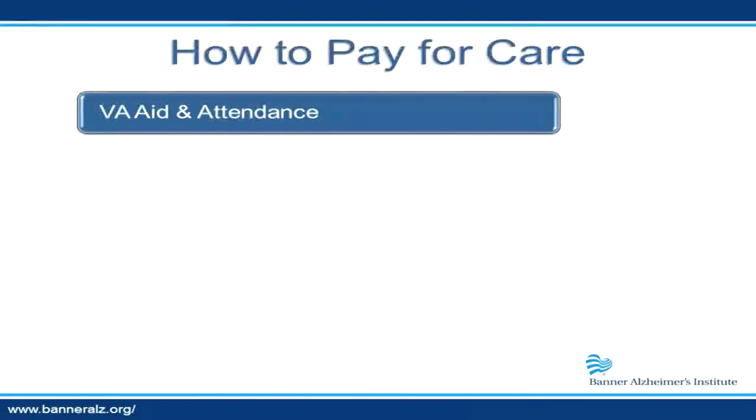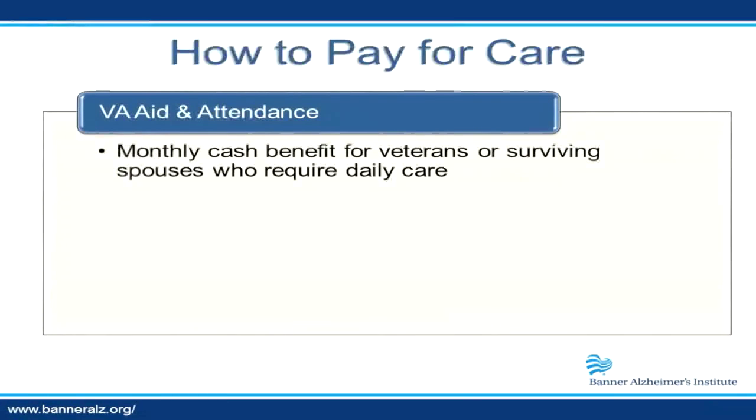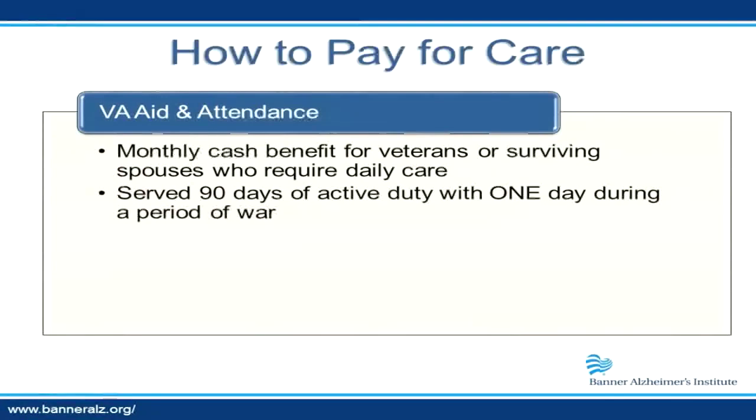VA aid and attendance is another option that may be helpful for paying for long-term care needs. This is a monthly cash benefit for veterans or surviving spouses who require care on a daily basis. It's for veterans who have served 90 days of active duty with 1 day during a period of war.